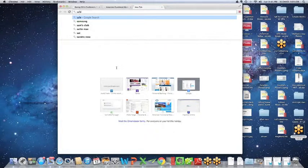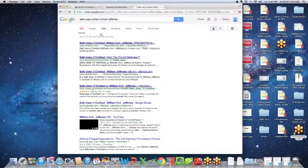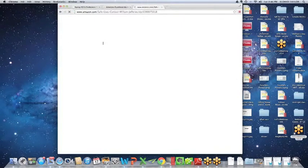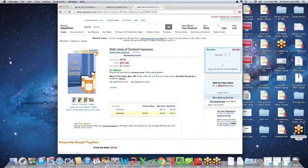That is a book, if you want to deal with cortisol. Safe Uses of Cortisol, by William Jeffries. He was an endocrinologist at Wayne State, I think. He's now passed, I think. But when cortisol is very low, I actually use cortisol. Yeah, this is the book. I would suggest you read it.